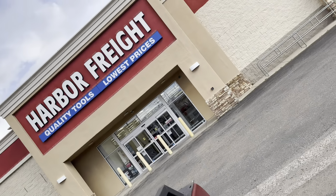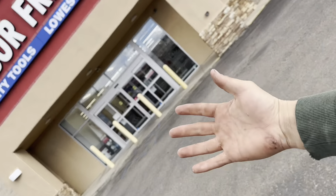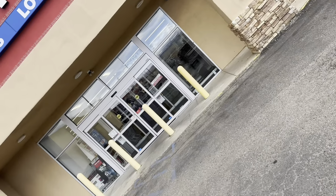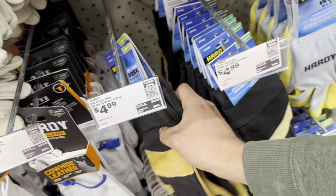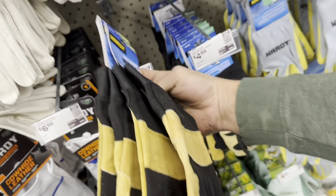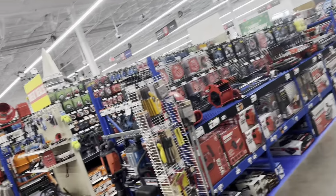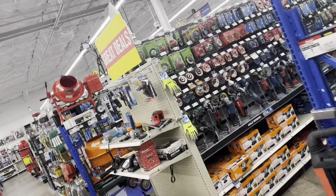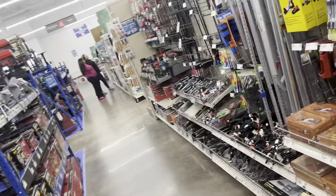Headed up to the cabin, starting the day here at my favorite store. Need some more gloves. Let's go. These are my favorite ones. Buy the rest that they have, because I'm gonna need them, especially after today. We're expecting snow, so these gloves are gonna get trashed pretty quick.